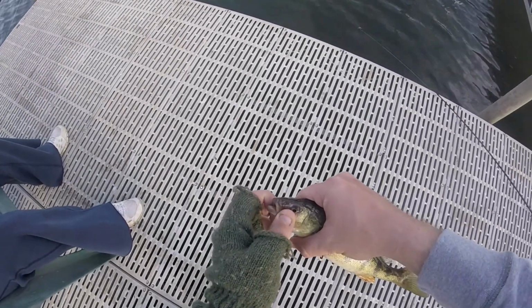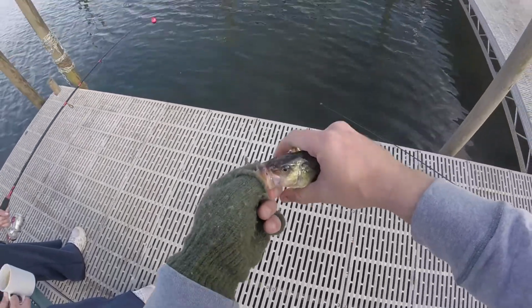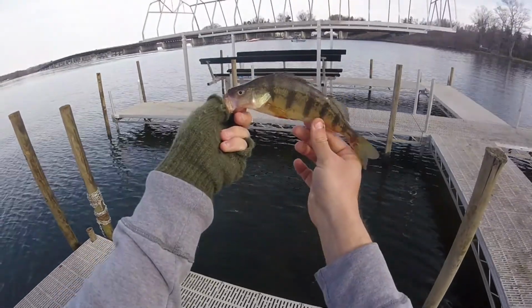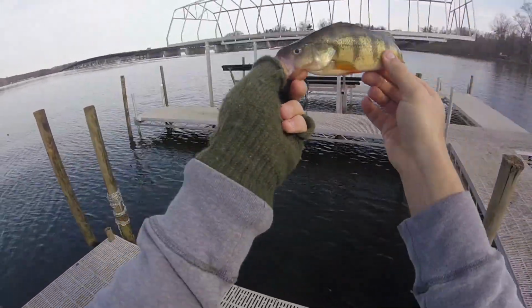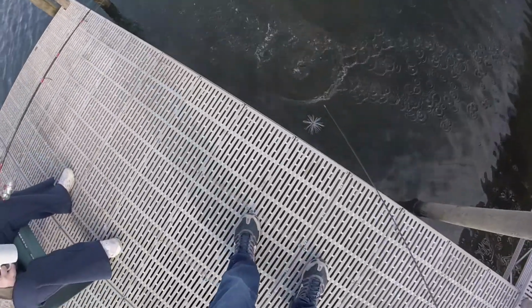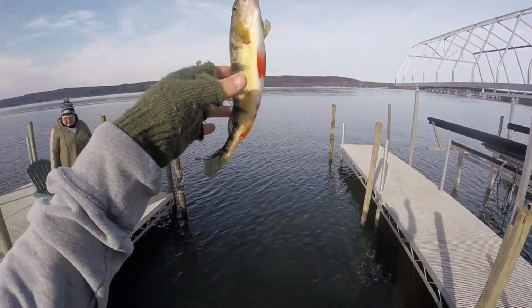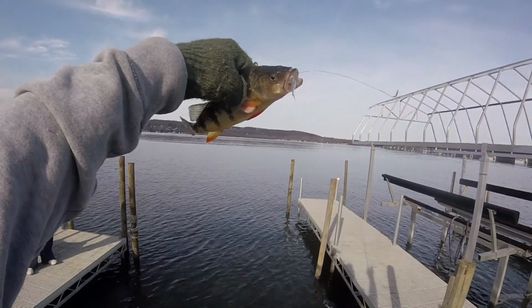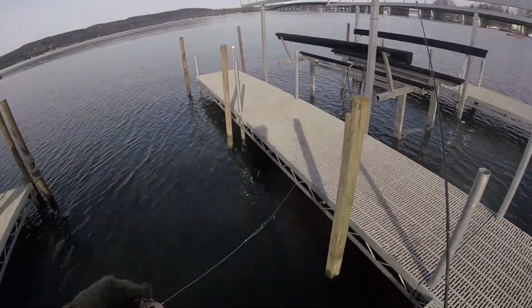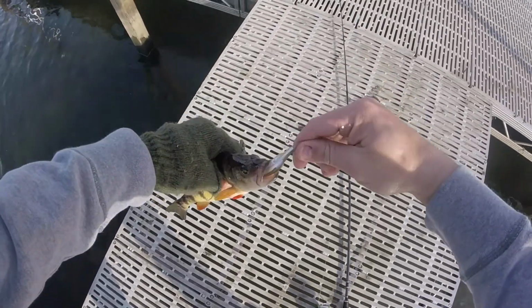I did get some underwater footage, which was awesome. I was pumped about that. Open your little mouth up. Look at him go. Gone. All day long. I'm really interested to see about this school of smallmouth that are sitting under us right now.